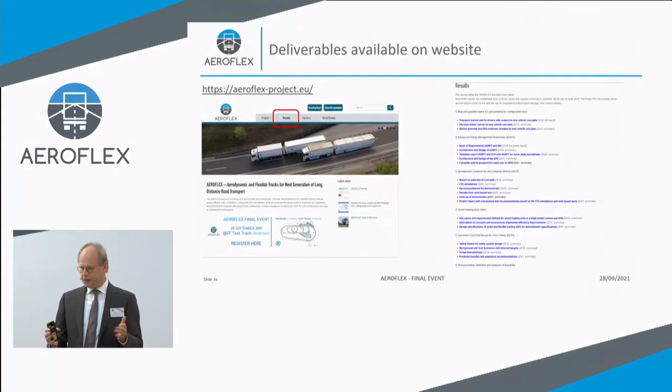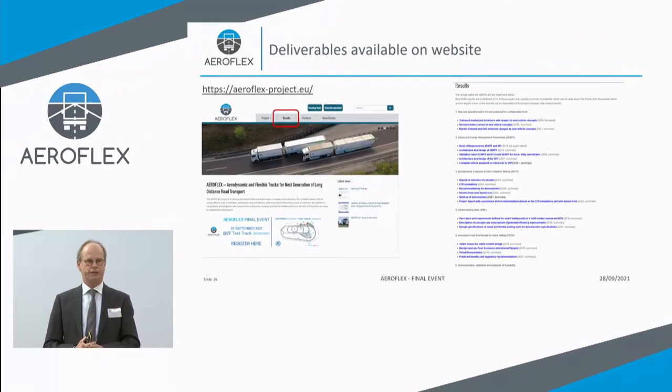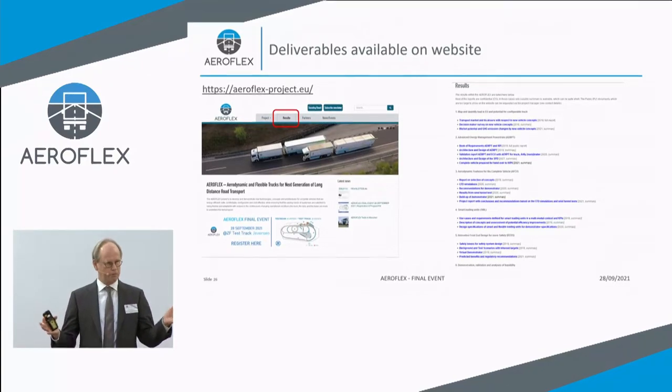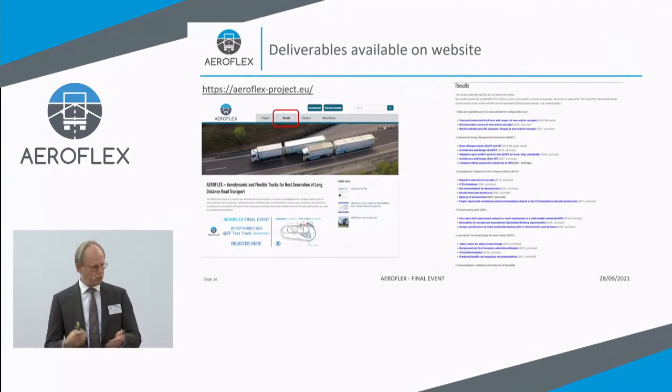All deliverables are available on our website. So even after today, click on our website and you will see all the deliverables. You will also see the whole program of today, including the live demonstrations. So no information gets lost. We also have a very close collaboration with the ALICE platform, the Alliance for Logistics Innovation through Collaboration. They are also going to support our website so that in the future it will stay alive and all the knowledge is available for anyone who wants it.